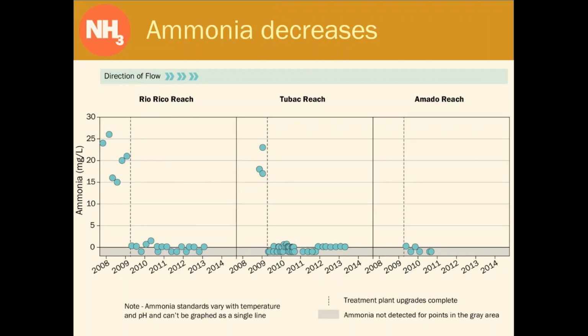And in terms of water quality, a big important thing that happened with the upgrade to the treatment plant was a reduction in the amount of nutrients. And ammonia is one form of nitrogen that is very common in wastewater, and so would be higher in the effluent that is released.